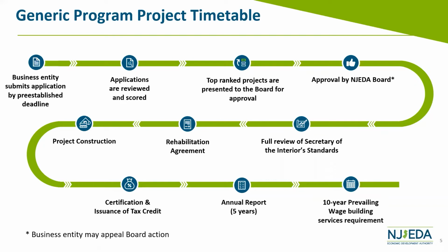Once those 5 years end, there's still an additional 5 years where there's a 10-year prevailing wage requirement on building services. And the 10 years for prevailing wage start at the same time as the 5-year compliance, so it's a total of 10 years, if that makes sense. We will go over additional information on what these are a little bit later on.